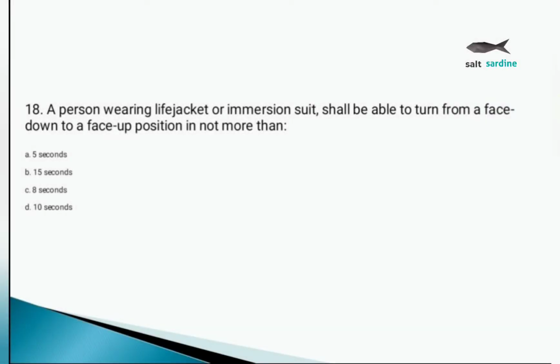Next, point 18. A person wearing life jacket or immersion suit shall be able to turn from a face down to a face up position in not more than option A 5 seconds. Option B 15 seconds. Option C 8 seconds. Option D 10 seconds. The correct answer is option A 5 seconds.